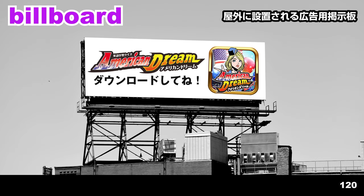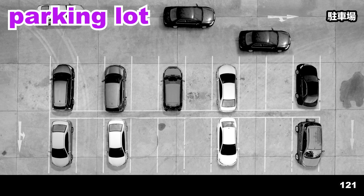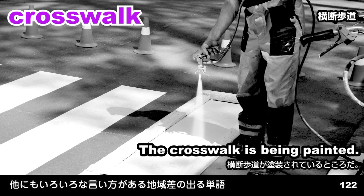Billboard. A billboard is mounted on the roof of a building. Parking lot. Cars are driving in the parking lot. Crosswalk. The crosswalk is being painted.